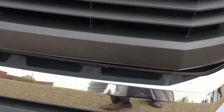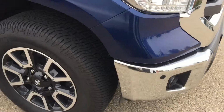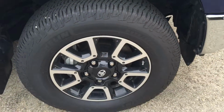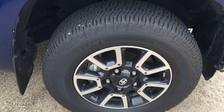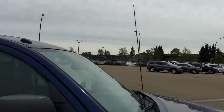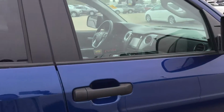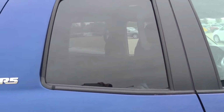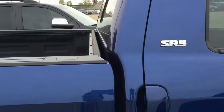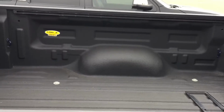block heater, 18-inch aluminum alloy wheels with tire pressure sensors, manufacturer antenna, heated side mirrors, back windows already tinted by the manufacturer, box liner is already done.